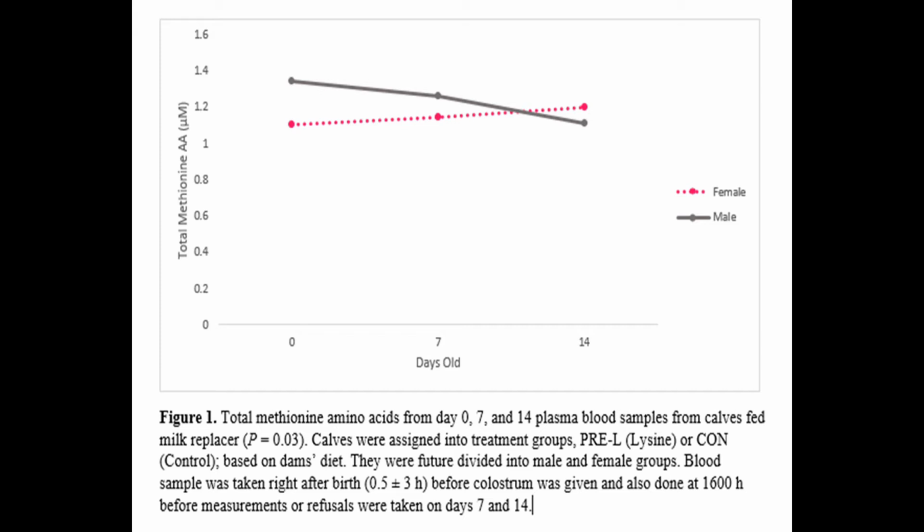This first graph shows you the total methionine amino acids, and from here on out, the graphs will have days old on the x-axis, as well as what we are looking at on the y-axis. So on this graph, we can see that on day 0, females were lower than the males, but as the 2 weeks went on, the females eventually became greater than their male group.